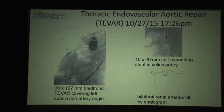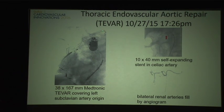And so our patient underwent thoracic endovascular aortic repair that afternoon. And here are some images from the intervention from our vascular colleagues. On the left-hand panel here, you can see there's a catheter in the aorta. And here you can see the stent being deployed across the top of the aortic arch covering the left subclavian artery origin. Most of these stents can be fenestrated so flow into the branch vessels to the head, neck, and arms can be maintained. They also placed one self-expanding stent into the celiac artery. And then on angiography, found that there was actually good flow to both the right as well as the left renal artery, so no intervention was needed on the renals.